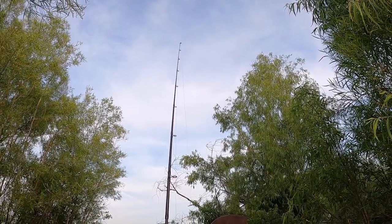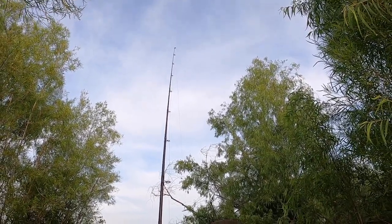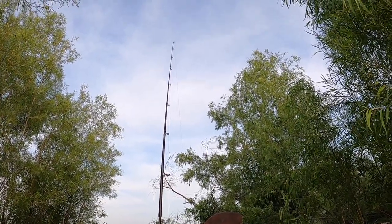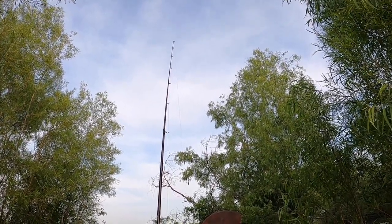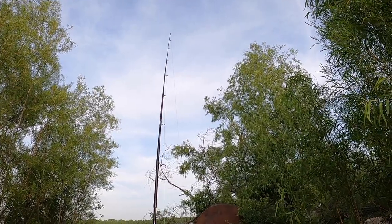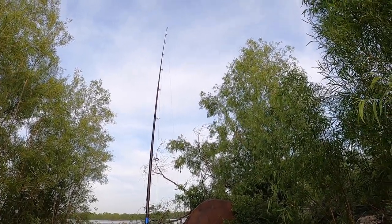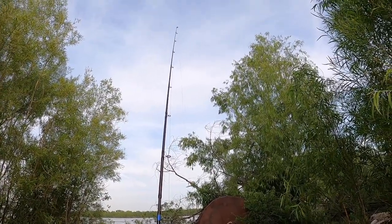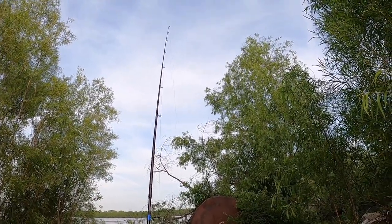That is a tail piece of fillet style bait off the tail. I was figuring this particular bait here wouldn't last very long because it could easily get tore up, whereas the other one looks like a fillet style, but it's actually on the bone.